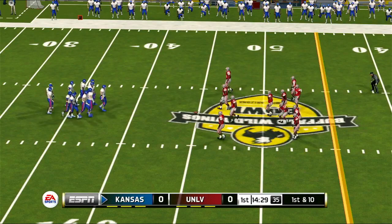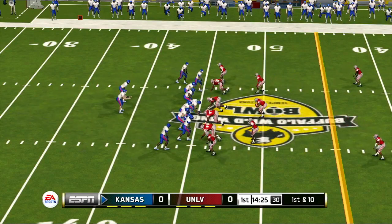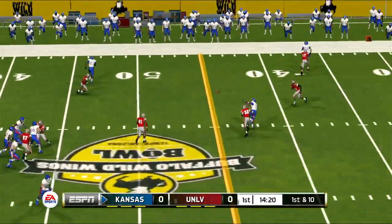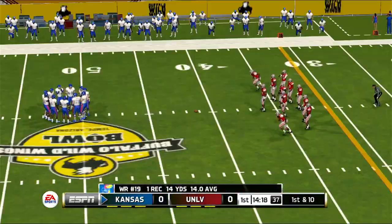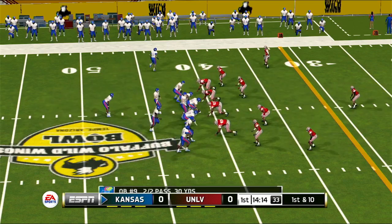From their own 45-yard line, first down. Brought down around the 41-yard line. That was a really nice play on the ball by the receiver for a substantial gain and a first down. That makes it first and 10.